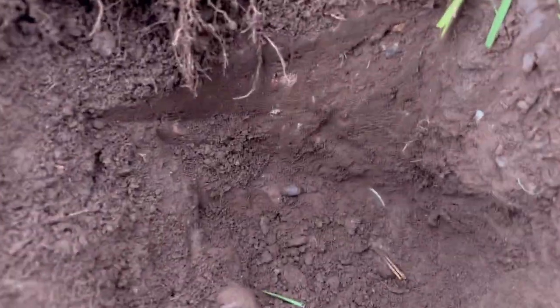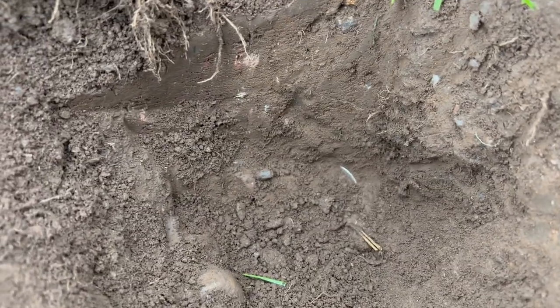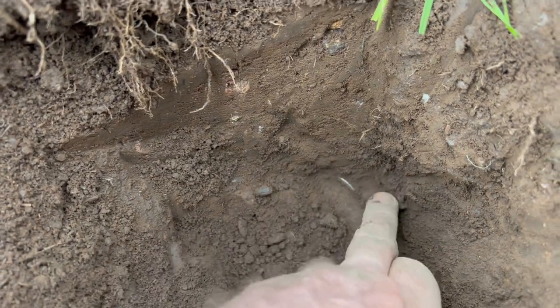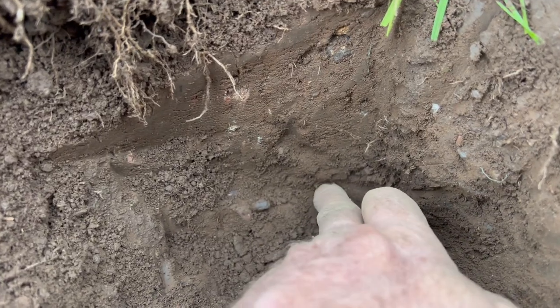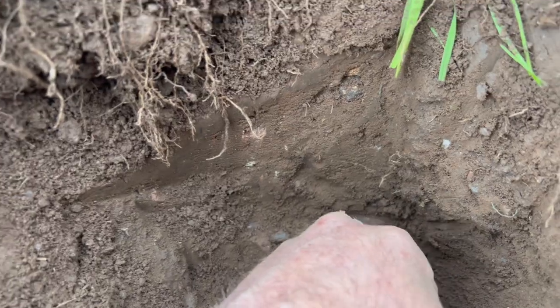It's not a tin can. I think it might be a silver coin. I think that might be the edge right there of a silver coin. It's about 9 inches down, maybe 10 inches down. That's a coin. That is a coin. Look at that.